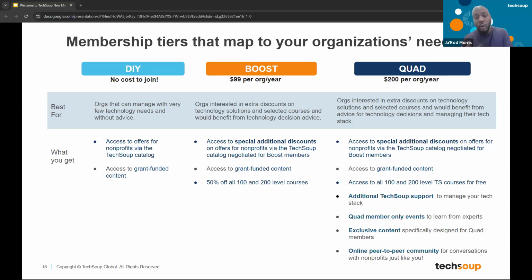Now, once you get into the top tier, it raises the stakes even more from an experience standpoint. And so this includes everything that you get with Boost, so the additional discounts on certain products. But you get access to all of our 100 and 200 level TechSoup courses for free. And we have some really interesting courses, the grant writing, Microsoft Excel, and a few others that I think you all would find valuable to check out. And all of this stuff is public, so you can go and you can see what courses are actually available.